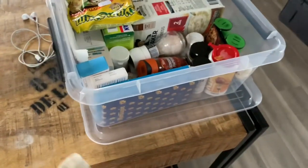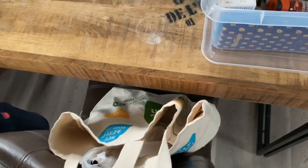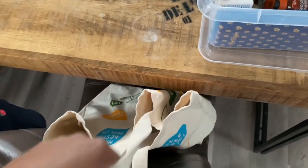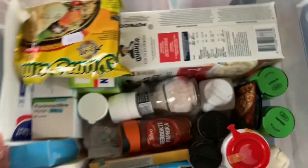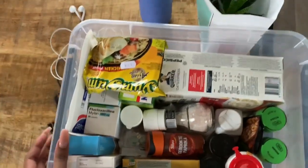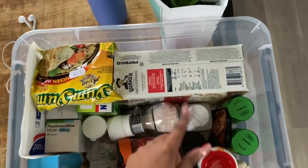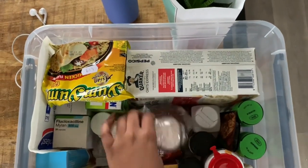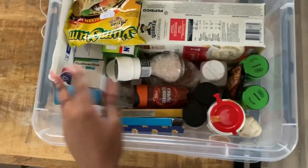So I have this bag. This is gonna be for my last minute food that I have in the kitchen, or that I won't take out of the fridge until Monday morning. And then I have my kitchen-ish container box, and it has noodles, oats, and basically stuff that won't go bad when it's out of the kitchen, and my spices and medication.